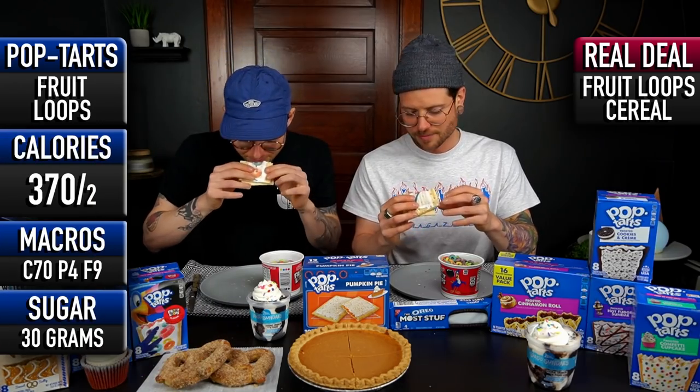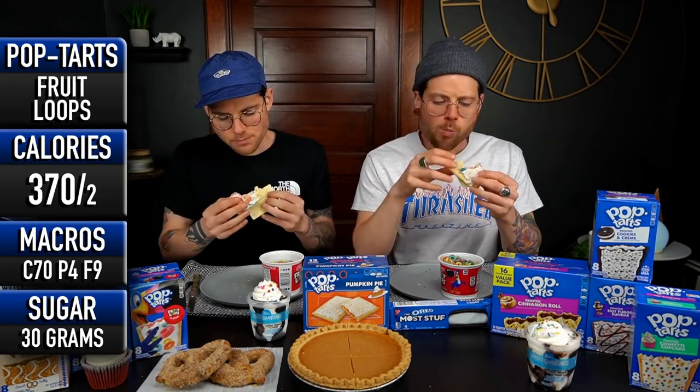Vibrant center. Yeah. Let's try it. That fruit looks all right. It takes a second to kick in, though. Mm-hmm. That's a nice, bright, playful flavor, though. I like that as a Pop-Tart. It's very good.